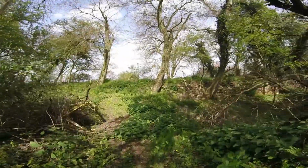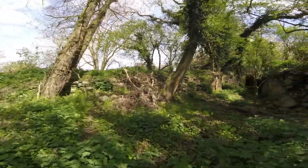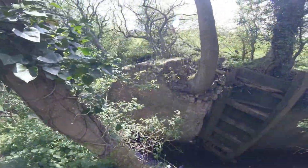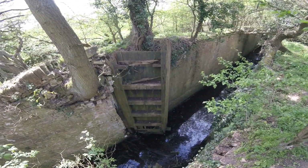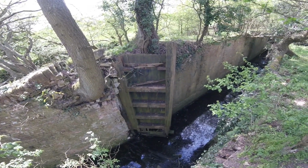Oh look, a lock. That's lucky. It's handy. I wonder if this is the Abingdon lock. Blimey. There's some lock gates, or a lock gate, which must be 100 years old at least.